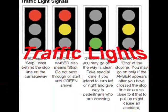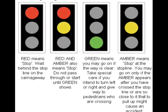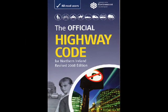Usually faults in this area are jumping lights, trying to stop for an amber light when you should have carried on, or not proceeding after you cross the line when the lights have changed to green. Nearly always a fault here is a serious fault, down to basic lack of knowledge of the Highway Code usually.